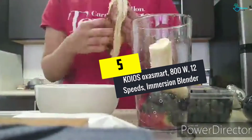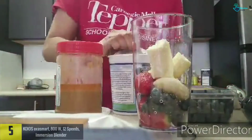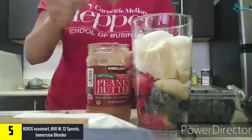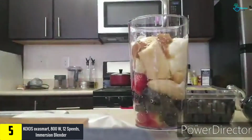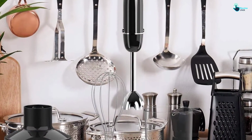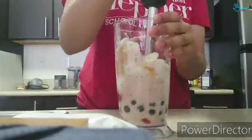Starting at number 5, we have the KOIOS oxasmart 800W 12 speeds immersion blender. KOIOS oxasmart has a powerful 800-watt motor with 12 different turbo speed options. You can use it with a single touch and get an immersible job. The robust stainless steel blade performs excellent blending, chopping, and mixing tasks. The anti-splashing feature saves your juice from splashing.